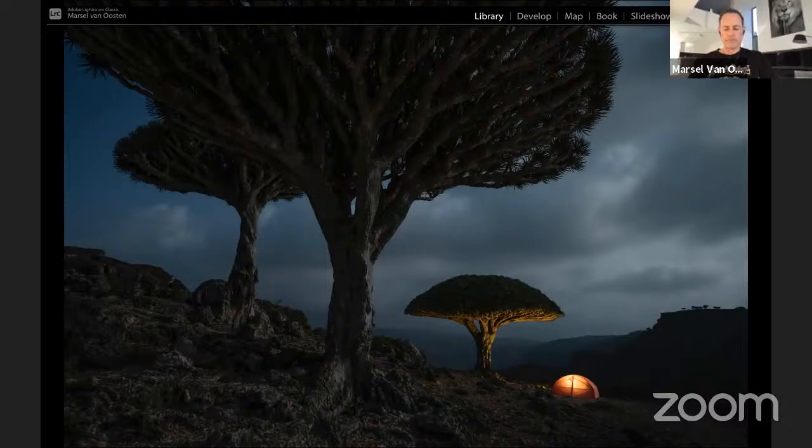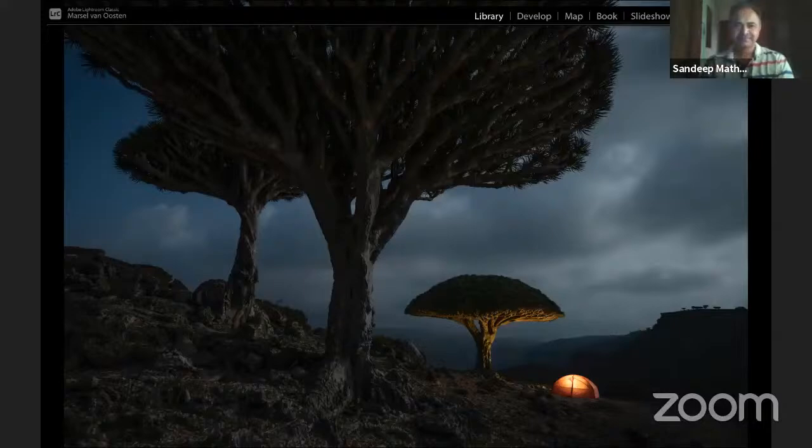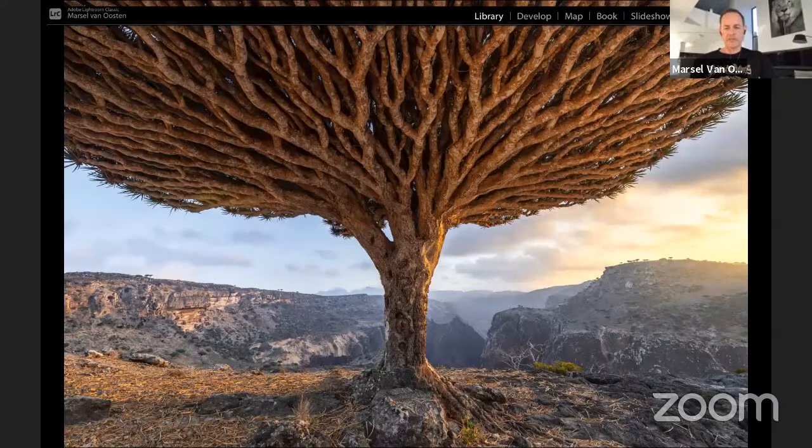Thank you. That's a great thought process. So that next image that you already saw a glimpse of, it's not very spectacular in terms of composition, but for me it just works because it's extremely graphic, it's simple, it's really to the point, and what it does, it really shows you how remarkable these trees are.